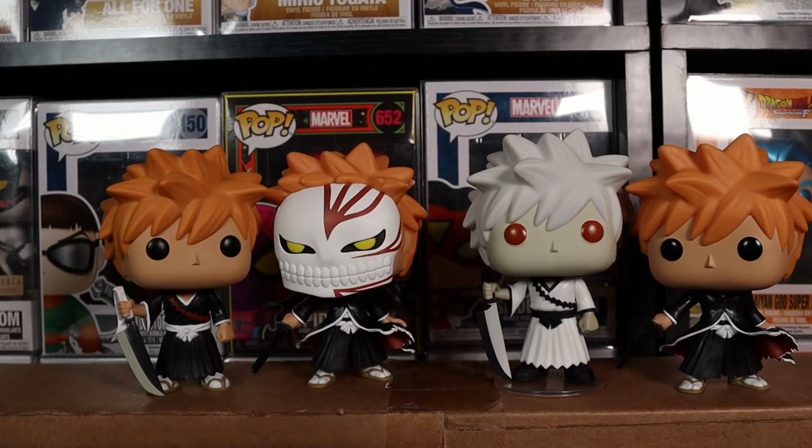Look at that. Comment down below, what is your favorite variant of Ichigo? These are all four out currently, and I guess we'll see if Funko makes any more in the future. Alright guys, so that was my review of the Hollow Mask Chase and Bankai Ichigo.